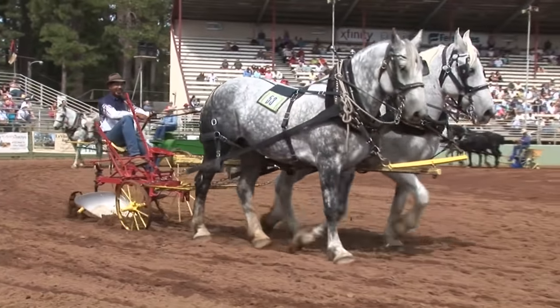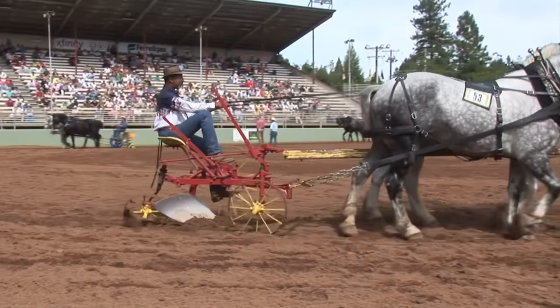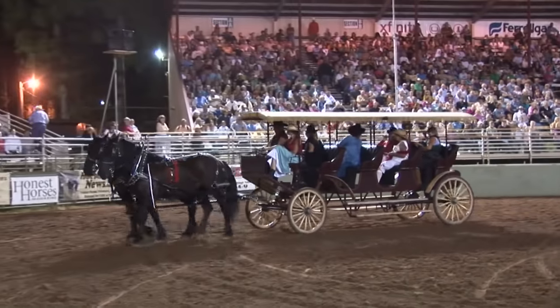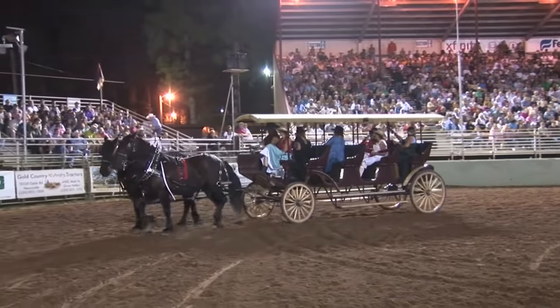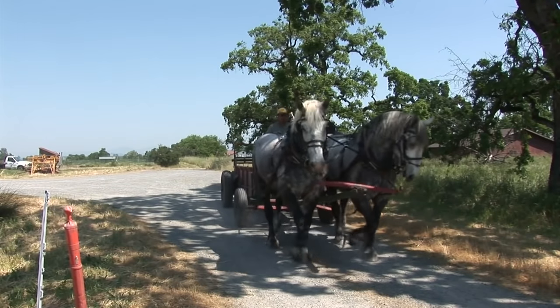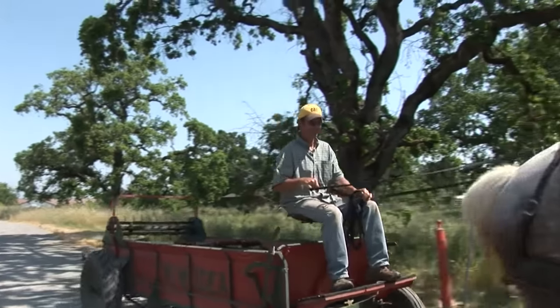So, to me, if a person is on a budget and they're looking to get started in the draft horse world, or you've got a hankering to have a small farm business, to do an organic garden, or say, thinking about a little commercial carriage work, you're looking for a good solid team of horses, I'd go shopping for a team of Percherons because they won't let you down. They've got a good foot, they're sound, they're reliable, they're everything you want in a nice, nice draft horse.